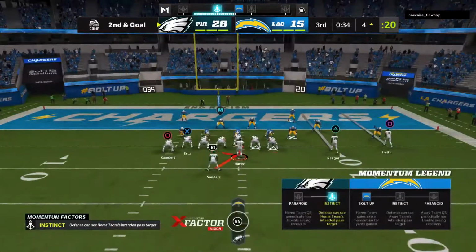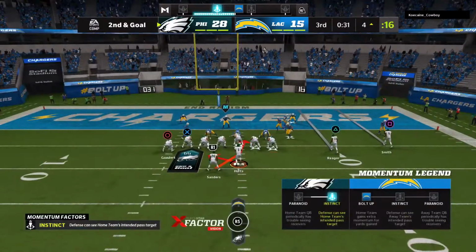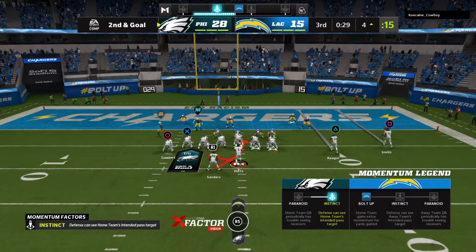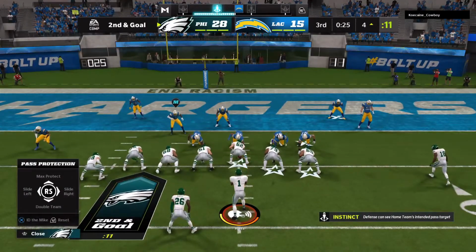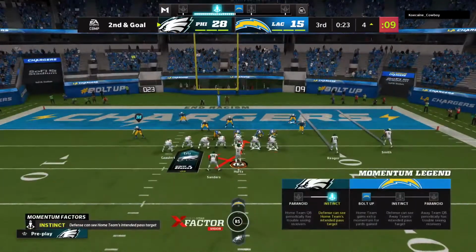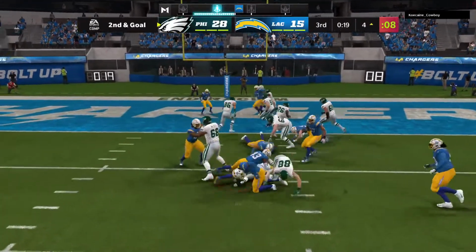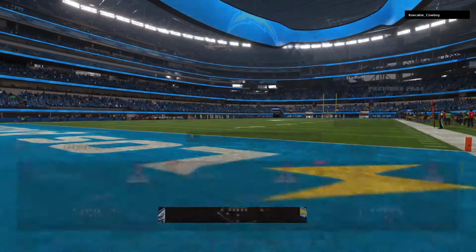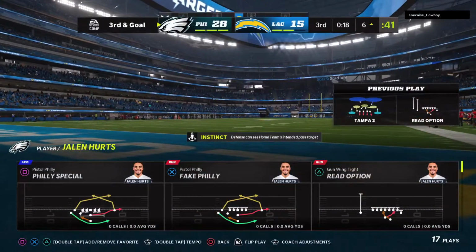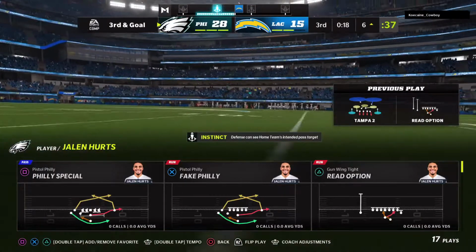2 of their 3 red zone trips so far they've come up empty on. They'll look to reverse that trend on 2nd and goal. It'll be Hurts on the option. And he'll get blown up behind the line of scrimmage, back at the 6. Now the defense going to use the first of their timeouts. That'll leave them with 2 remaining.